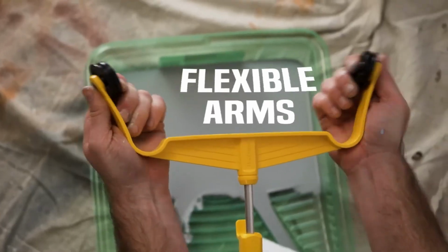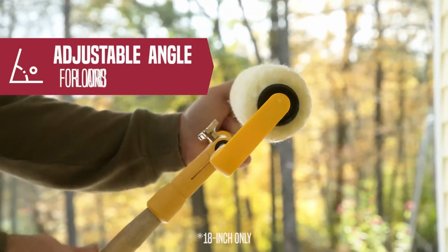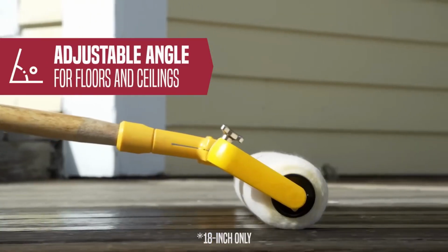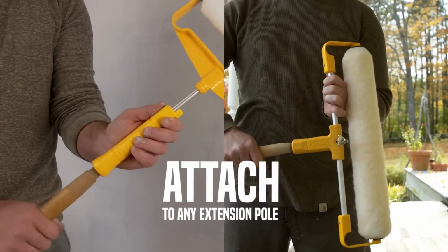Simply bend the arms, slide the roller core out, and install a new one. The Flexi Frame also features a long flexible handle and a bucket hook, allowing you to rest it on the edge of the bucket. All this convenience comes at a price of just $13.